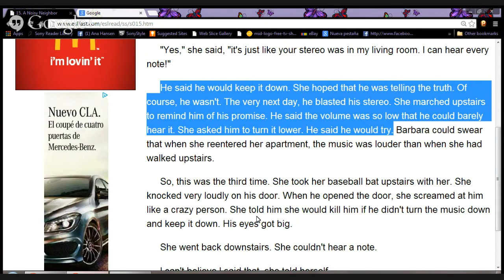Of course, he wasn't. The very next day, he blasted his stereo. She marched upstairs to remind him of his promise. He said the volume was so loud that he could barely hear it. She asked him to turn it lower. He said he would try.